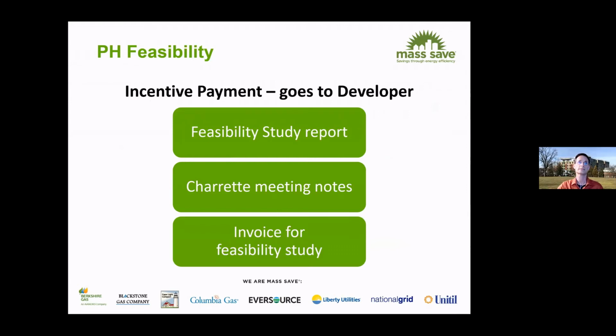When we have received the feasibility study report, the meeting notes from the energy charrette, and an invoice from the consultant to the developer that identifies the feasibility study effort, we are able to then provide the payment to the developer.